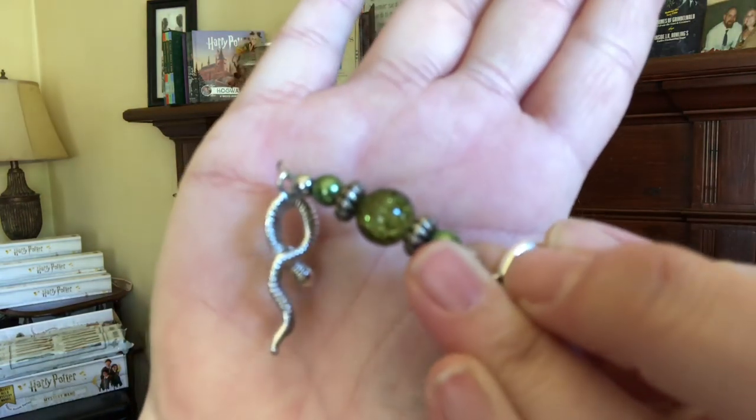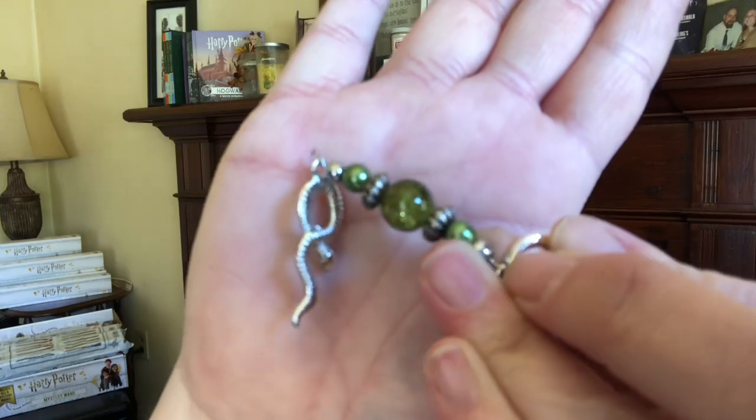The bees are just gorgeous. I know you can't see it, but ooh, a little sparkly. I'm loving the green. I'm not a Slytherin, but again, I'm a Hufflepuff, so I love everyone, but I'm not upset. I really love this.